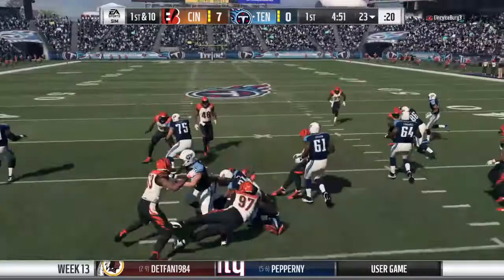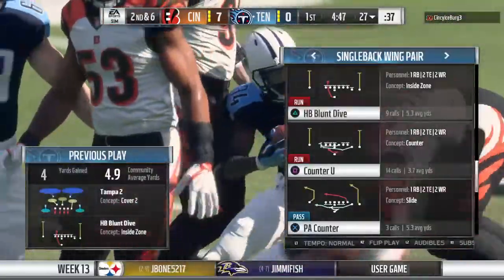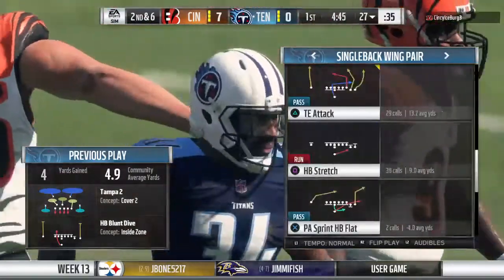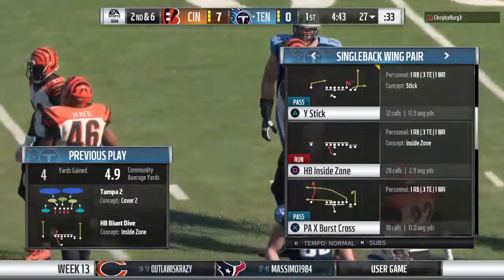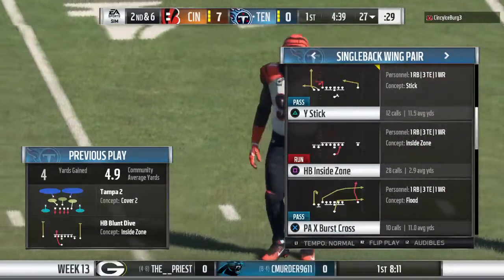Carry for the shifty Dion Lewis. Takes this to the 27. Give him 4 yards. Tough running there. That's a hard-earned 4 yards. Yeah, those are the unsung kind of runs. They don't fill up the stat sheet, but they do set you up in good position on 2nd down.